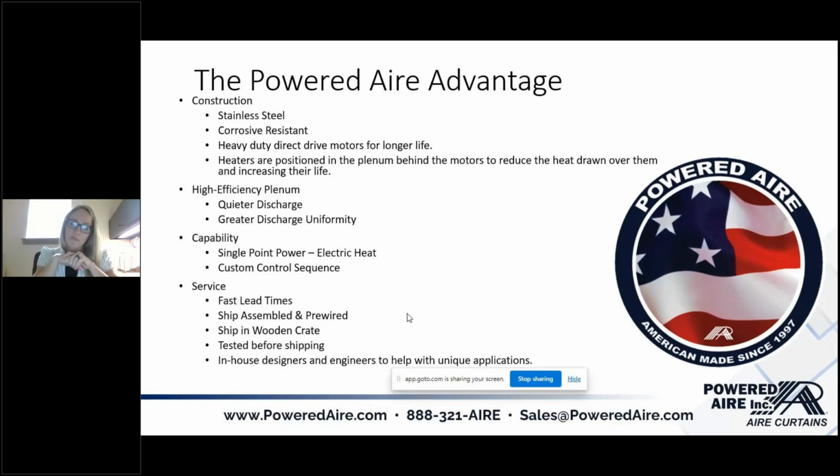Again, we're just north of Pittsburgh, so I think it's a 2-day transit time to get up there. All of our units are fully assembled and pre-wired. I know if you buy some, especially online, you order an air curtain, it comes in parts. So you get the motor plate, the casing, and then a panel that you have to wire in the field. All of our units are fully assembled and pre-wired prior to shipping. They're fully tested before shipping.